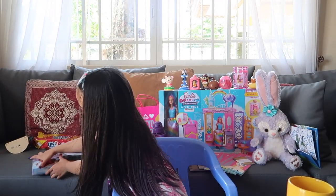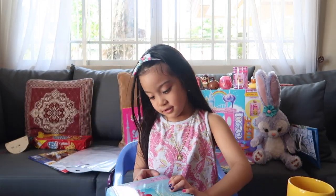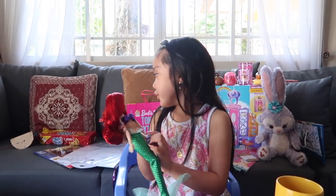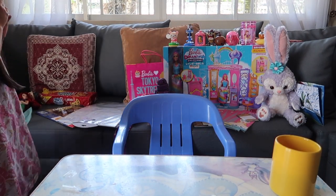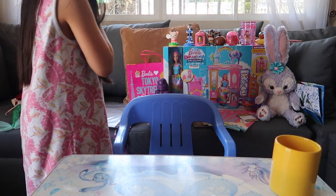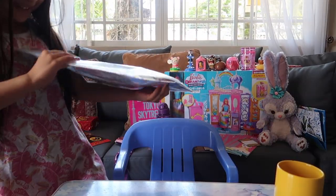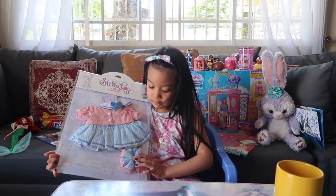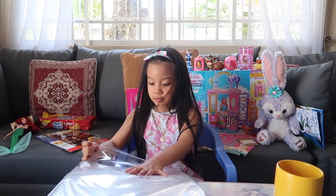So next, I'm gonna open this bigger doll, so let's go and open it. So guys, my doll is open. She also comes with a ring. So let's put it back beside here. The next one we can do is my bunny's clothes. So let's open it. Like a skirt and this bow that she can wear and this outfit. So let's put it up.